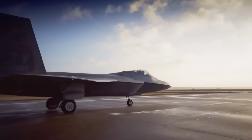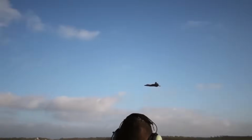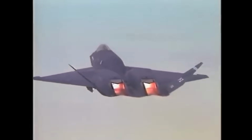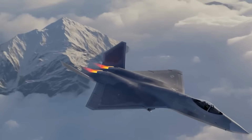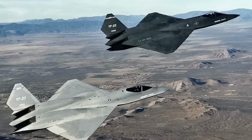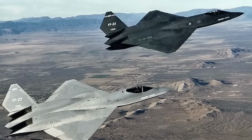In terms of performance, the YF-23 was designed to reach speeds of around Mach 2.2. Its aerodynamic design, coupled with advanced avionics, provided pilots with superior situational awareness and stability at high speeds. The aircraft's design also included features such as a forward-swept wing and canards, which contributed to its agility. Despite its impressive capabilities, the YF-23 faced stiff competition.